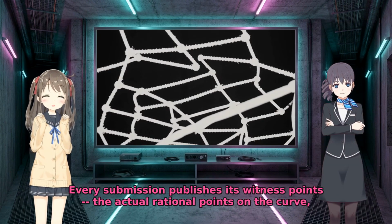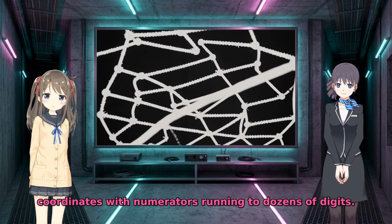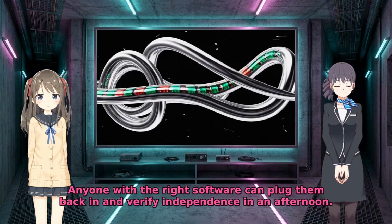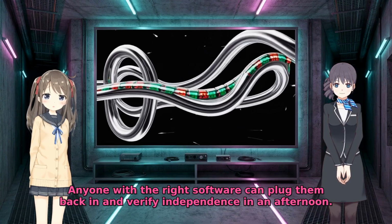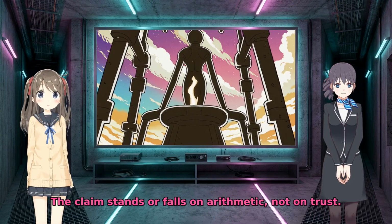Every submission publishes its witness points, the actual rational points on the curve, coordinates with numerators running to dozens of digits. Anyone with the right software can plug them back in and verify independence in an afternoon. The claim stands or falls on arithmetic, not on trust.